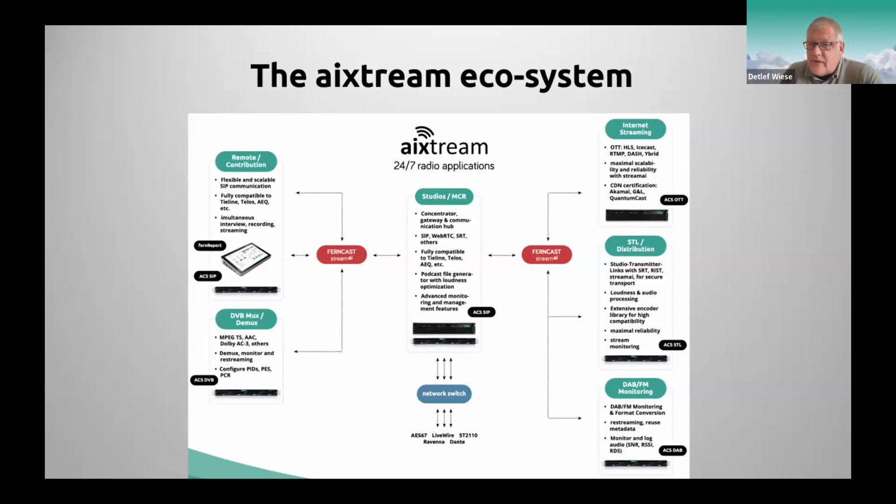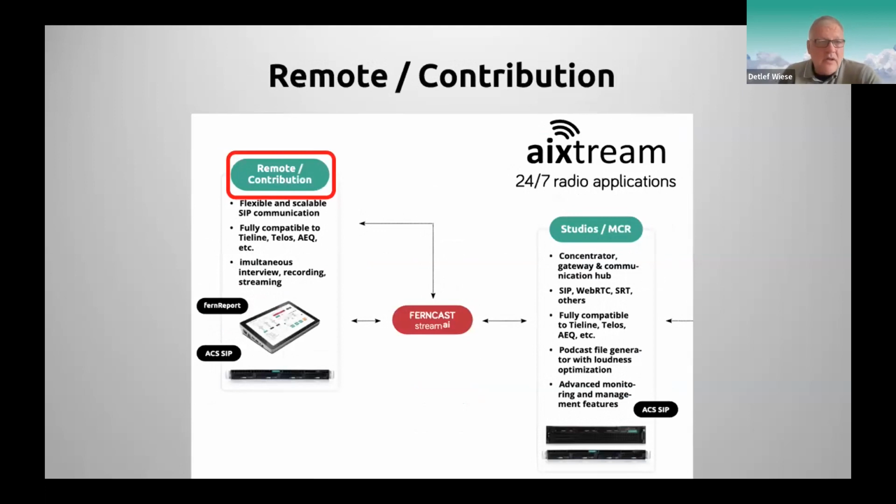When we have a look at each individual application, we will have a focus on the fernReport soon, so I will not cover this in depth, but this was really a highlight. I need to say IBC was hard work for us as a team, because we had to talk the whole day and prepare and work after, but it was also fun to see lots of people, much more than last year. So it looks like our visibility in the market is on an increasing path. And we introduced the fernReport there. The fernReport is really a cool device to get the audio into the master control room.